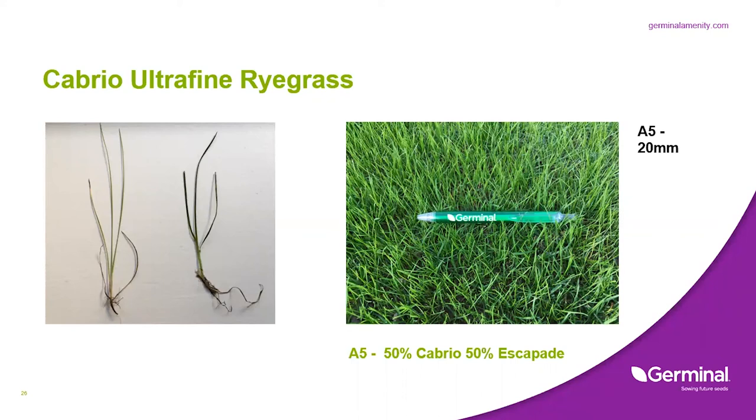On the right, if we look at the picture, there's a picture of A5, which is 50% Cabrio, 50% Escapade. And from that picture, I think it's 20 mil. And as you can see, it's quite fine leafed.